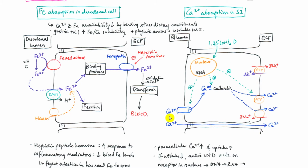So what happens is calcium in the lumen is paracellularly absorbed along its gradient and also through a transporter entering the cell, where it binds to calbindin, and then the calbindin calcium complex allows the calcium to be transported out through ATPases or through a calcium sodium pump. And this is all powered by an ATPase NaK pump as well. And the vitamin D increases the rate and the number of transporters here.